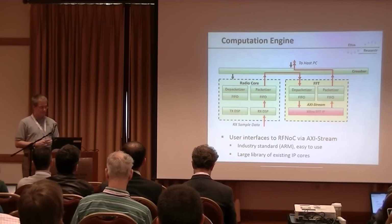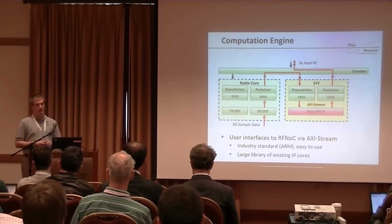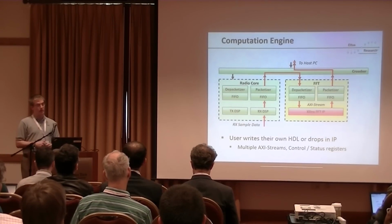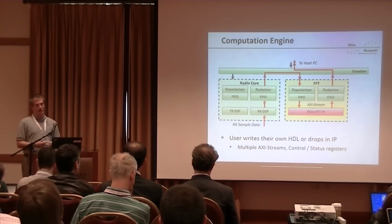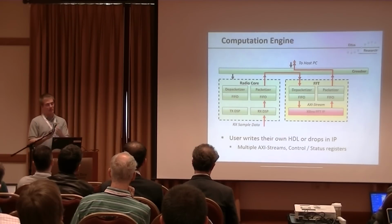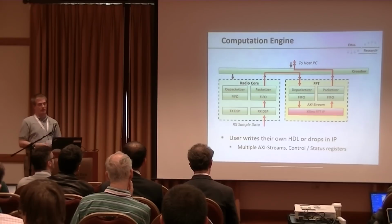Axis Stream, you don't. And what's also really important is that there's a very large library of existing IP that is Axis Stream compatible. In the case of the FFT, Xilinx actually has an IP core. Xilinx is an FPGA manufacturer. They have an IP core that has Axis Stream compatibility. So when I was doing the FFT block, I didn't go and write my own. I just took the existing one and dropped it in, and it worked. That was really neat, how easy it was. Just drop it in, hook things up, write a little bit on the software side, and we're done.